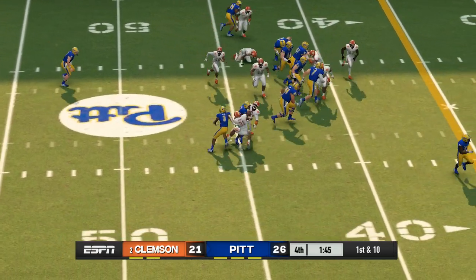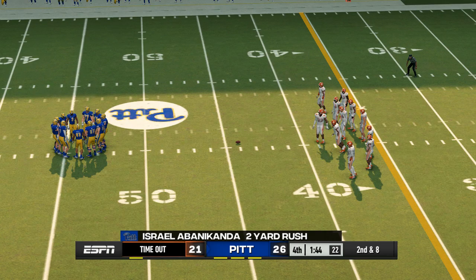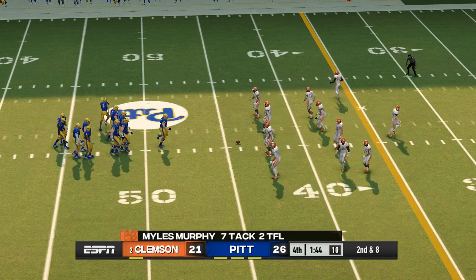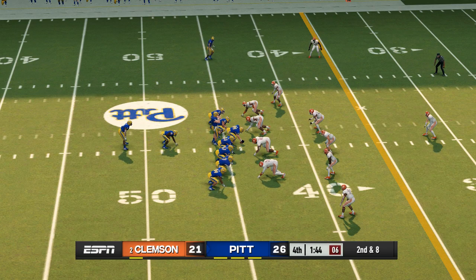And he makes it out to about the 44-yard line. The running back gets two on the carry. It's second down and eight. Ball on the 44.